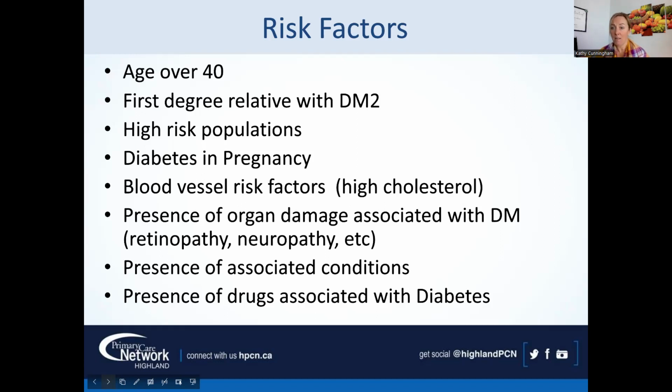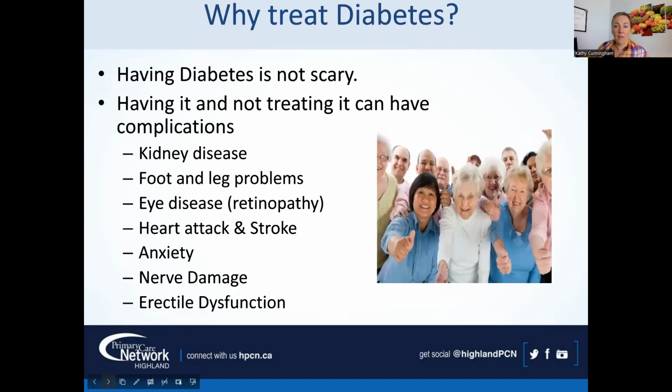If you take that on a regular basis, that does put you at higher risk for diabetes. So why treat diabetes? That's the burning question. And I like to really tell people that having diabetes isn't scary, but having it and not treating it or trying to ignore it can have some complications, which can be scary. And I do think that initial diagnosis can kind of catch you off guard sometimes.